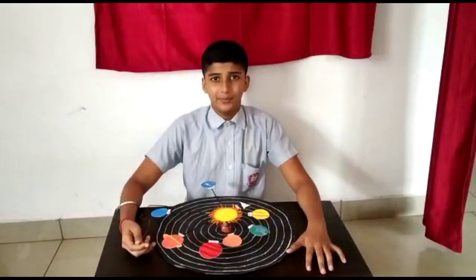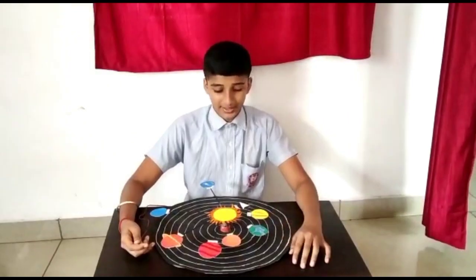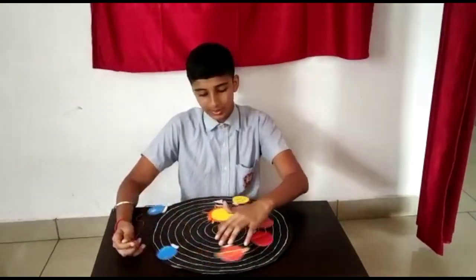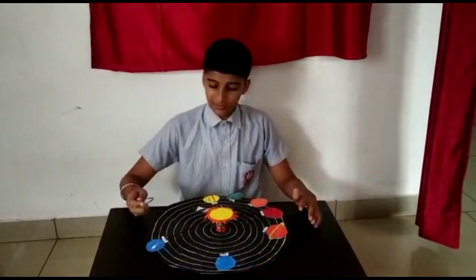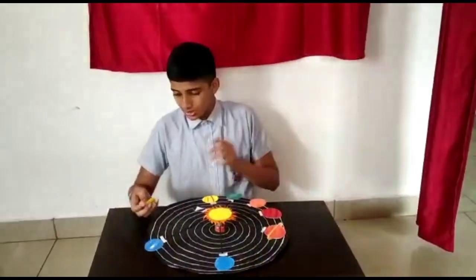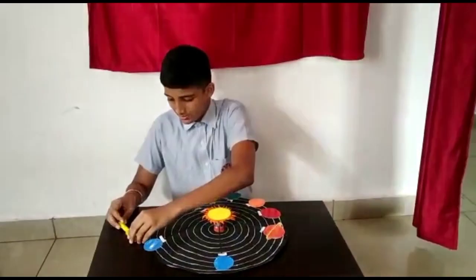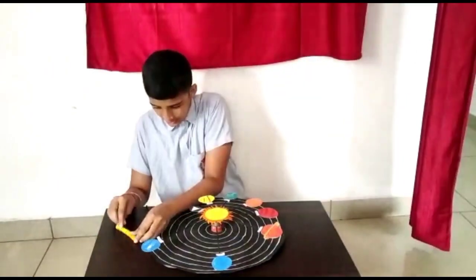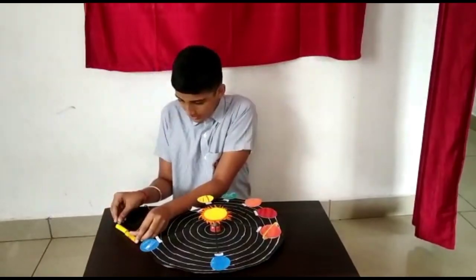Today I am going to tell you about the planets and solar system. The whole world goes around and around the sun. This is my working model of the solar system. I can show you with the two helping batteries. Connect and the solar system will start moving. As I can show you.